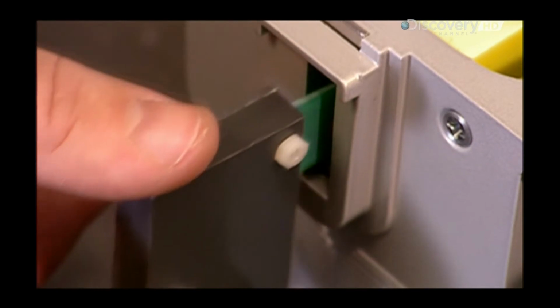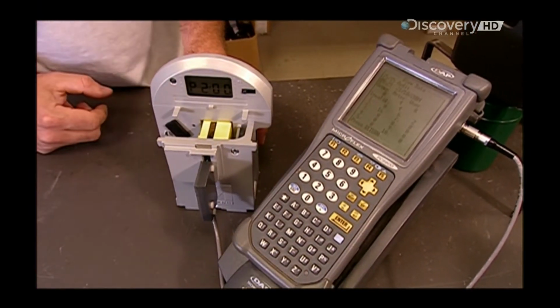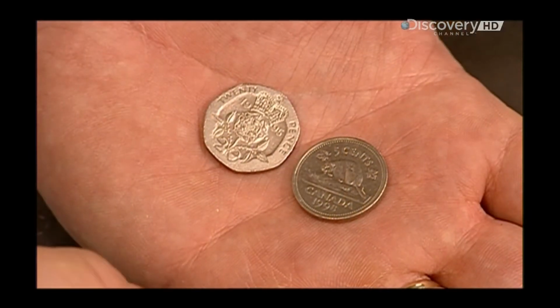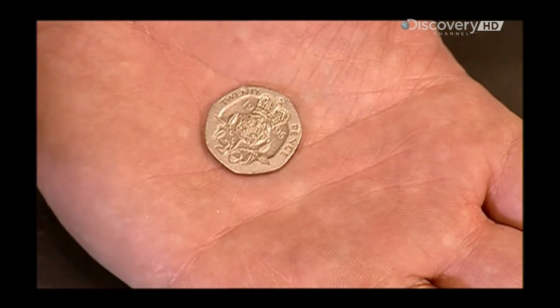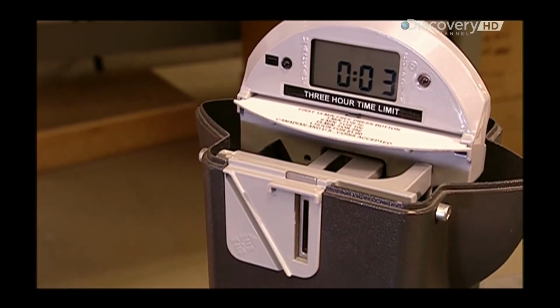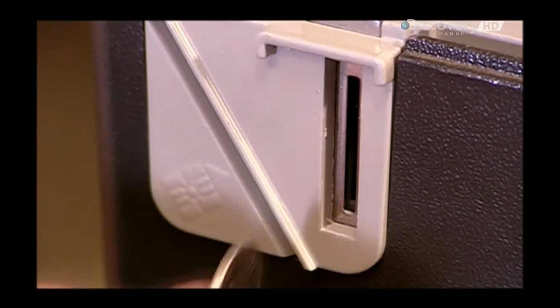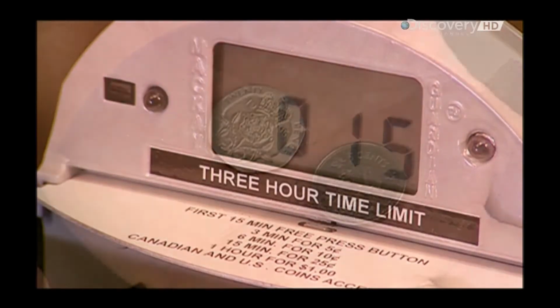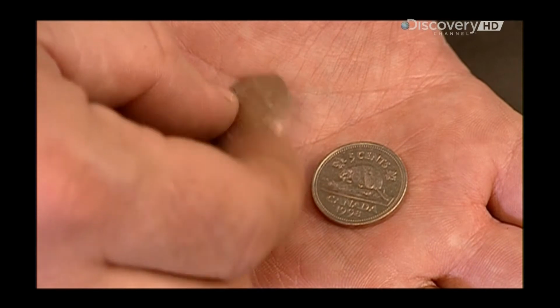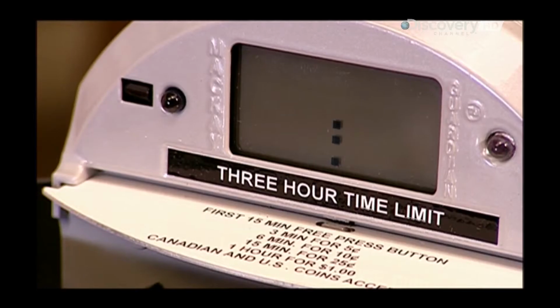This card is a radio frequency probe that detects how much money is in the meter as well as maintenance information. Just how good is this meter at analysing coins? Well, a Canadian nickel and a British 20p piece are roughly the same size. Put in a Canadian nickel and you get 3 minutes. But try the 20p, nothing registers.